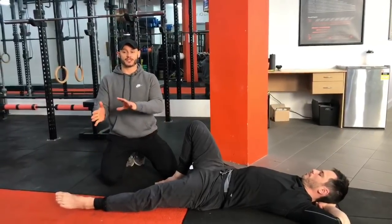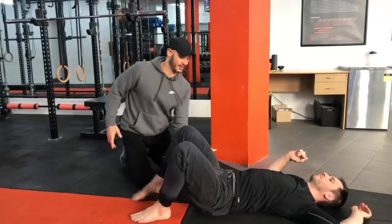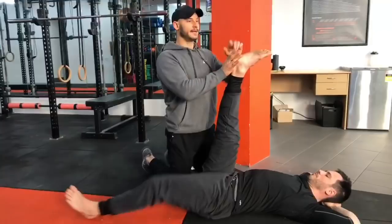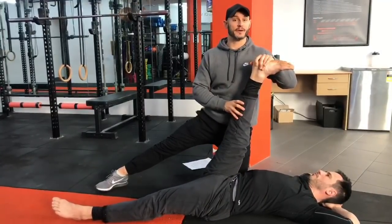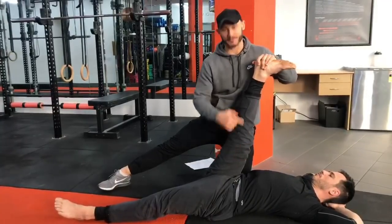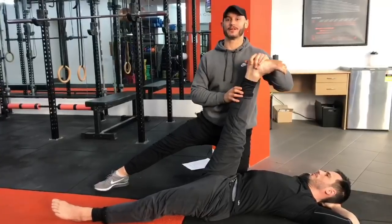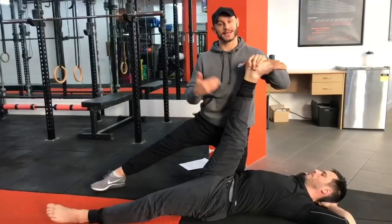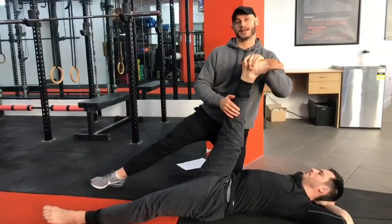So for the isometric PNF stretch, you take the joint into a stretch, and then Rad contracts all of the muscles involved in that movement. So it would be his hamstrings, his quad, his hip flexor. He would just tense as hard as he can and then relax. Then he would repeat that cycle 3 or 4 times and then do the other side. That's an isometric PNF stretch.